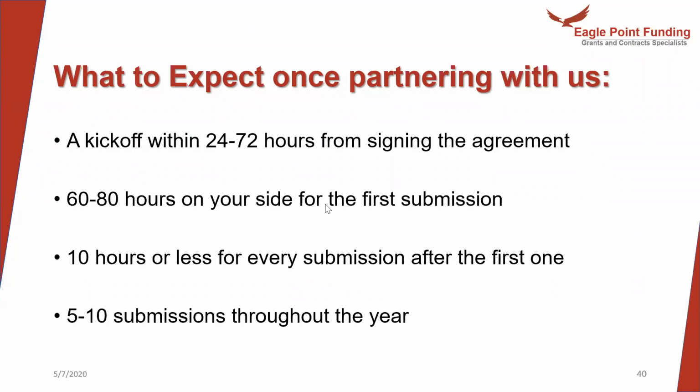Again, 5 to 10 submissions throughout the year. I want to be very clear on this: our guarantee is 5 minimum. But as I mentioned, it's in our interest to do more. If we can do 20 submissions in 9 months, which is insane, we'll do it. The end goal here is to cast as wide a net as possible, put out applications that exceed industry best practices, and win these applications, because we win when you win.